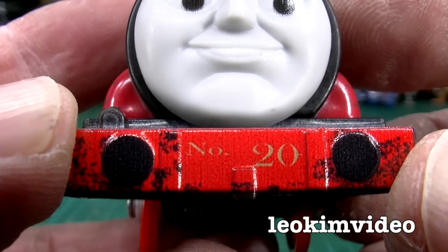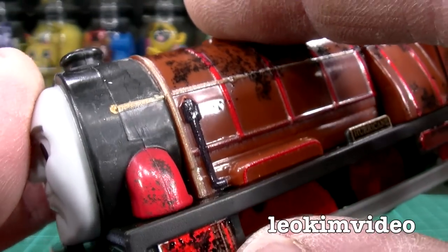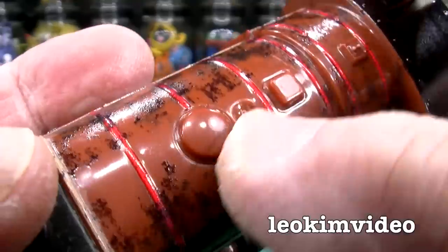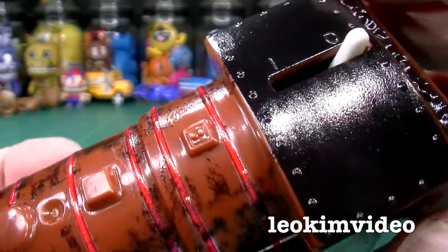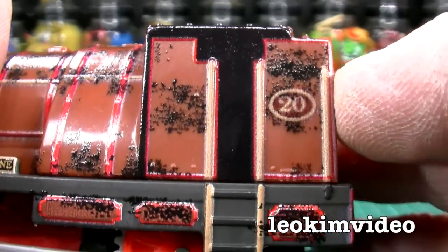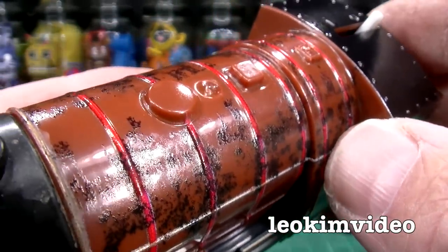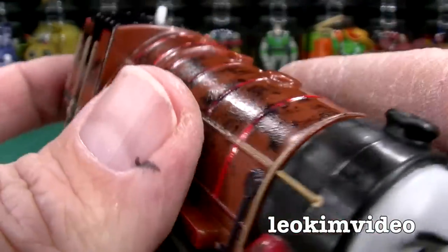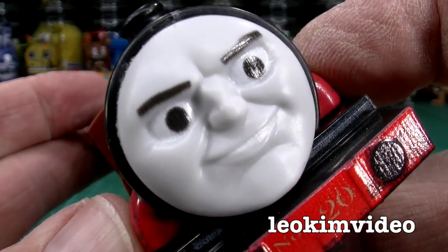It says number 20 there, and in a strange way it's reminding me of Gordon and Henry, maybe because of this part here. And I'm sure the audience will fill in all the gaps because they are the train fanatics. Got some rivet detailing around there, and no real detailing on here apart from a lamp. Another number 20 there, up into the driver's cab. All in all, it's nice, but out of the three we're going to look at in this video, it's not the one that's shouting out at me as the other ones are.